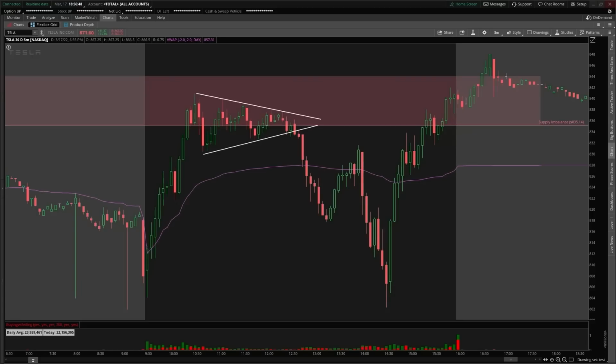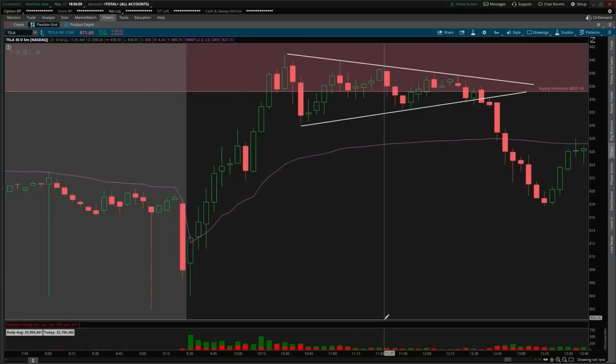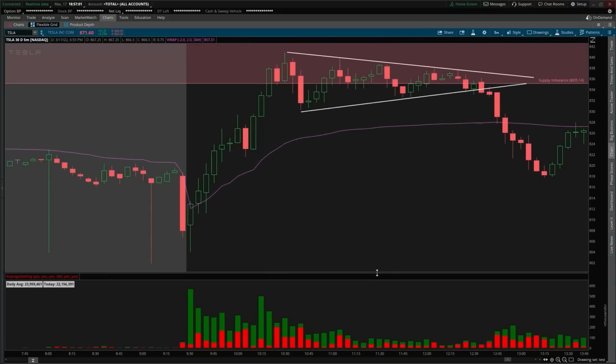Now, here's another example on Tesla. This had a nice rally into the supply zone where we made lower highs. We also made higher lows. As we broke out of this triangle or this wedge, this could have given us valid confirmation, some nice selling pressure that came into the market. As we broke out, volume started increasing.